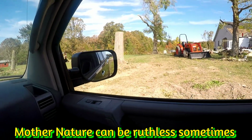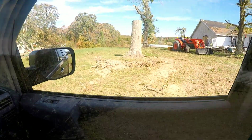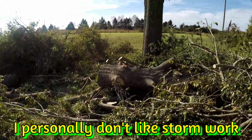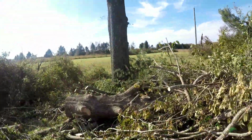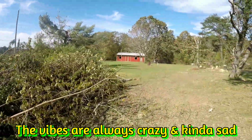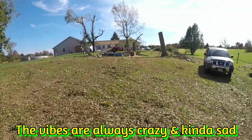Like these trees here, him and his buddies cut them up yesterday or the day before. Very capable of doing this kind of work. He's done a ton of it already. So, I mean, it's unreal though. And this kind of stuff is crazy to me. This cherry, I mean, look back up towards the house.